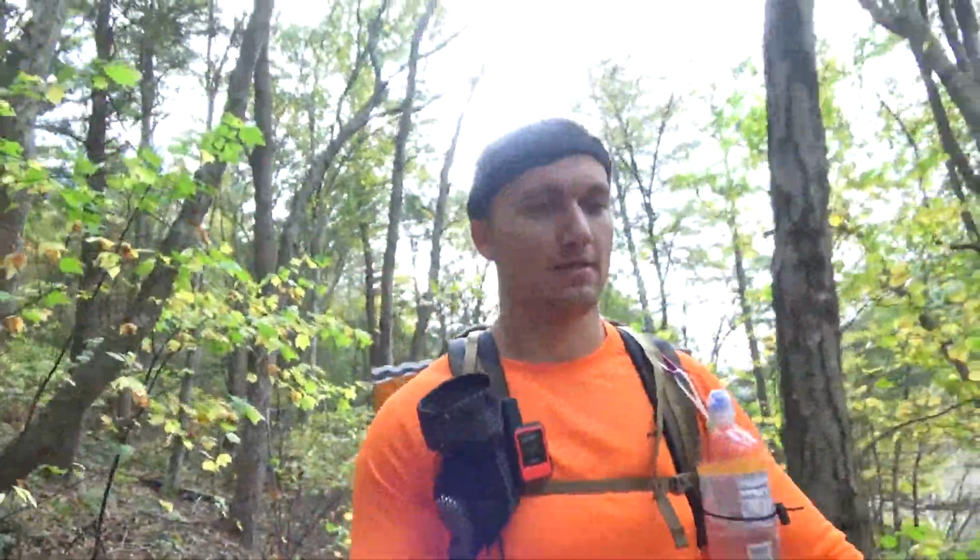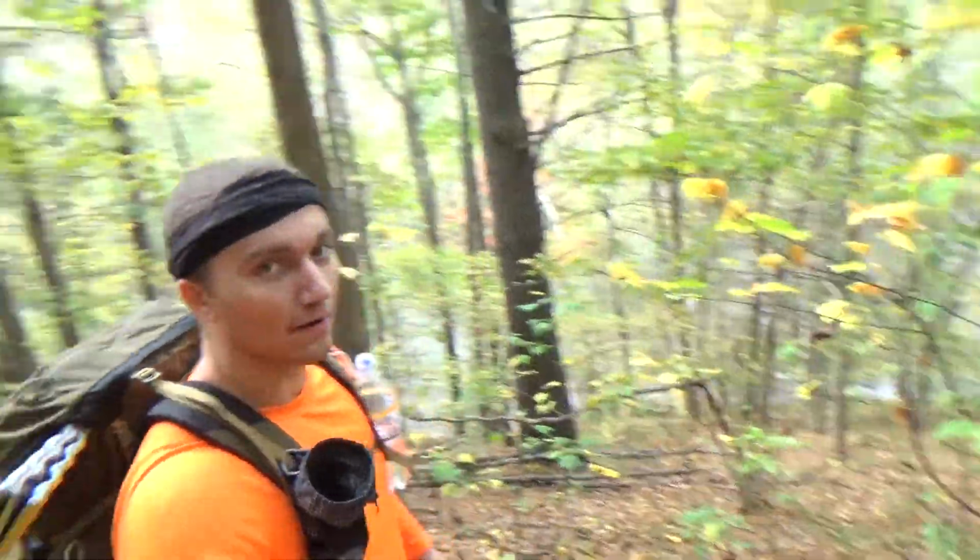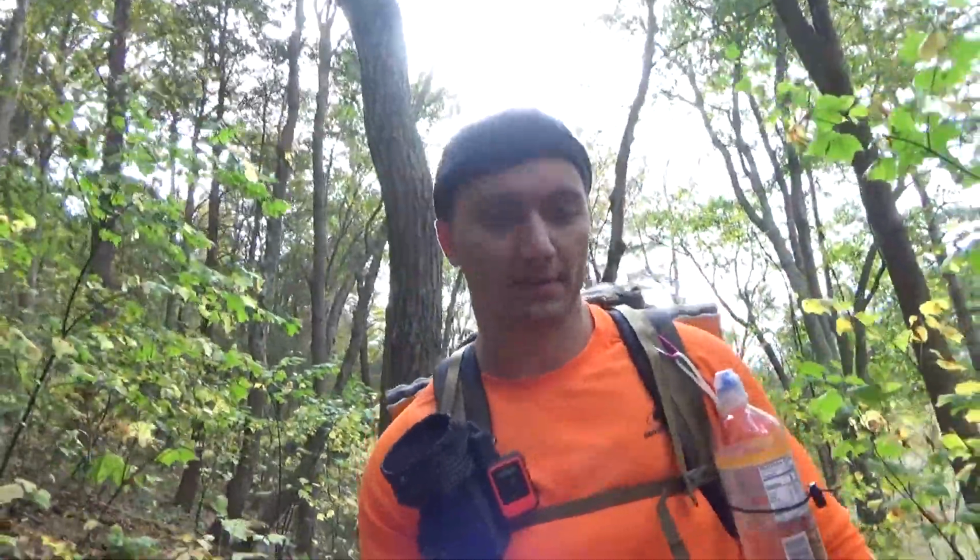I don't know if you guys will be able to see or not, but right down in there off to my left, I believe it's Pine Creek. I don't know any other body of water up in here that's that big. So that's pretty neat to be on a hike next to that.